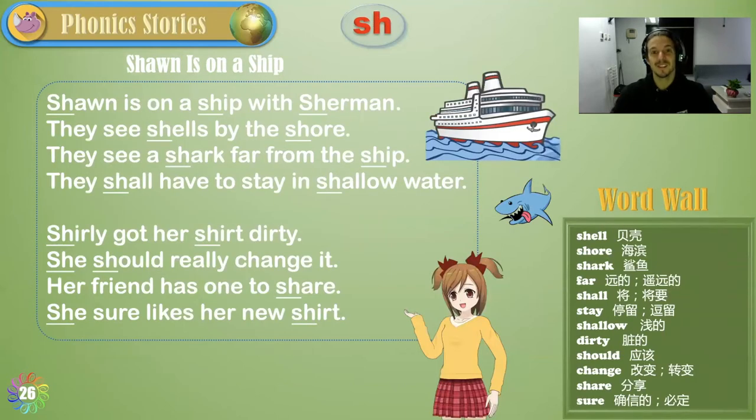Our next sound is sh. S-H. Shell, shore, shark, far, shall, stay, shallow, dirty, should, change, share, sure. S-U-R-E also makes the sh sound.